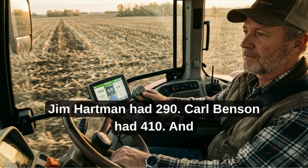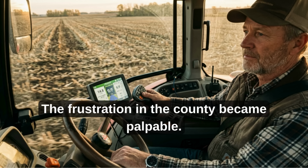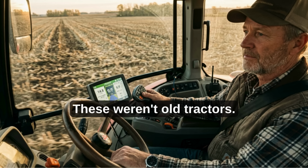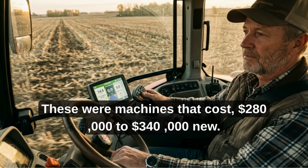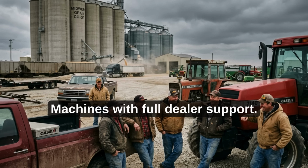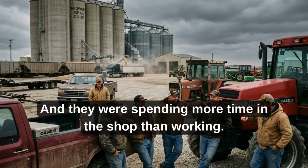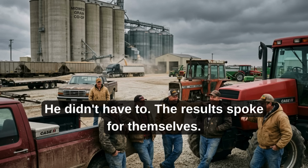Jim Hartman had 290. Carl Benson had 410, and all three of them were dealing with equipment that kept breaking down. The frustration in the county became palpable. These weren't old tractors. These were machines that cost $280,000 to $340,000 new, machines with full dealer support, machines that were supposed to be the best iron in the field, and they were spending more time in the shop than working. Dale didn't say anything. He didn't have to. The results spoke for themselves.